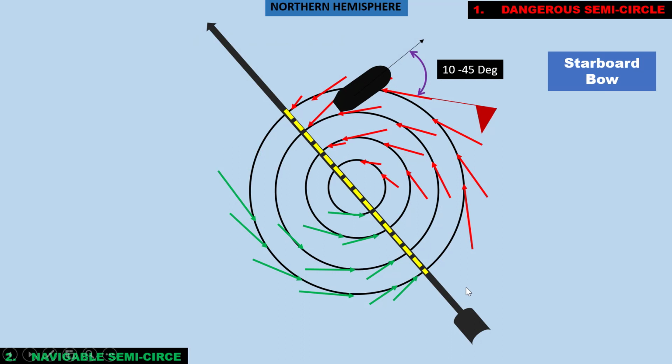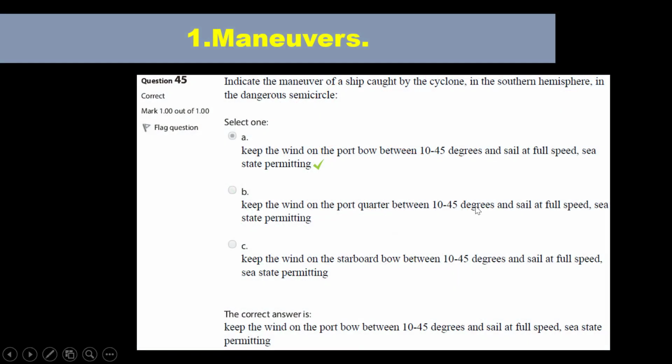And here is an image of the answer for the question. Our ship is caught in the dangerous semicircle in the tropical cyclone, and we are keeping 10 to 45 degrees, the wind from the starboard bow. So this is how it looks like for the diagram or in real life situation. Let's go to the next question again.